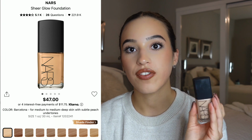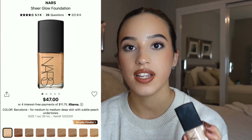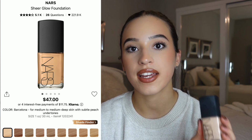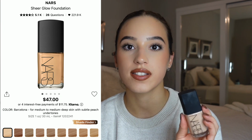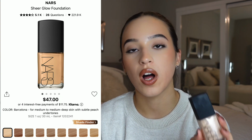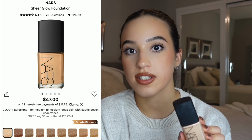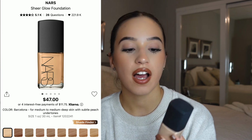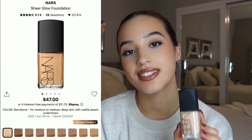The NARS Sheer Glow Foundation is so stunning on the skin. It is just a beautiful, healthy glow, adding a medium coverage to the skin. So your face is going to look super radiant while looking like natural skin, which is literally to die for. I just got this not too long ago and I've been dying over this.